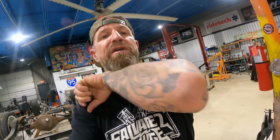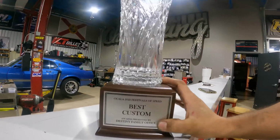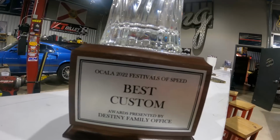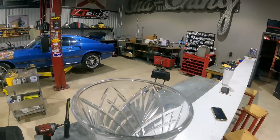Anyways, Festival of Speed was cool. We had a great time. There was a really awesome, classy group of people out there. It was super cool to hang out and rub elbows with the finer echelon of individuals in this world. What you got, Andrew? I'm looking for a place to put this cool crystal trophy thing that we got. What is that? It's an award, best custom at Festival of Speed. We won best custom of the show with our EV truck.